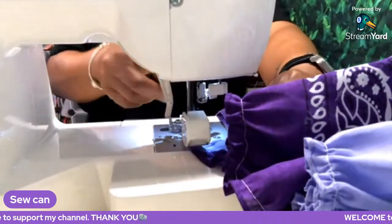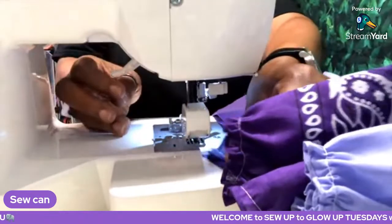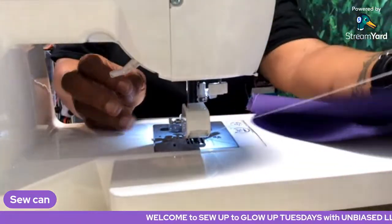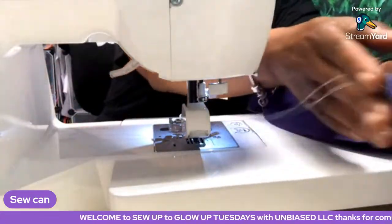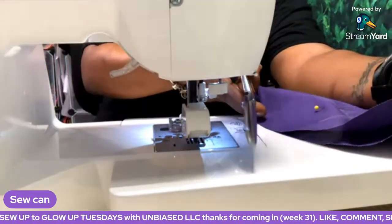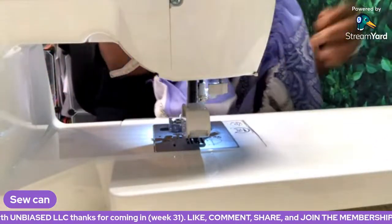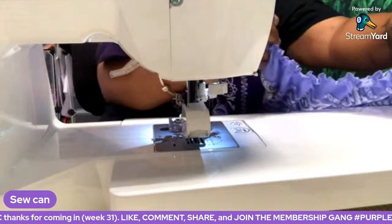Don't backstitch. Lift your presser foot up and pull you some thread off of your machine. Look, this is how much thread I have coming off of my machine. And I'm going to cut it. All right. So now I have this one side done.